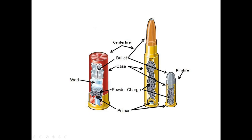The .22 long rifle bullet is a little bit different. There is no primer. The entire bottom of the bullet is considered to be like a primer, and so they call that rim fire.